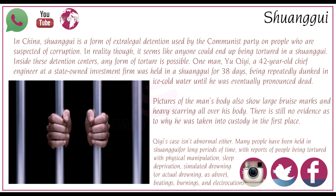Yokoi's case isn't abnormal either. Many people have been held in Shuanggui for long periods of time, with reports of people being tortured with physical manipulation, sleep deprivation, simulated drowning, or actual drowning as above, beatings, burnings, and electrocutions.